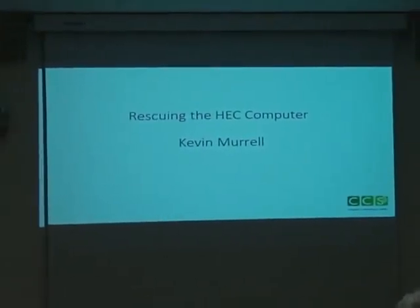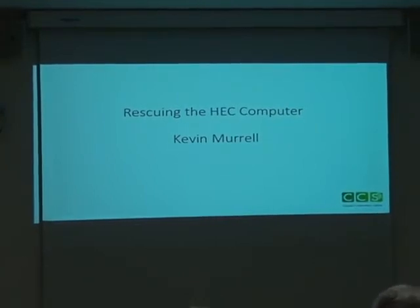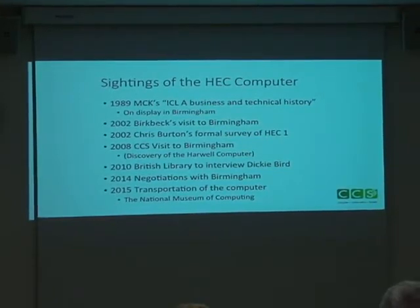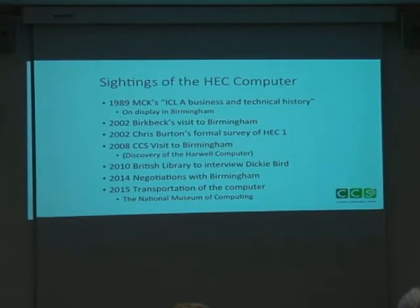What I want to talk about, in my short section, is rescuing the HEC1 machine, discovering it's still intact, finding the machine, and then bringing it back to the museum. I thought I'd go through the sightings of the HEC computer, and it dates back to Martin Campbell-Kelly's book, ICL: A Business and Technical History. When Martin is discussing the HEC computer and the BTM in general, there's a footnote to say that the HEC1 computer is on display at the Birmingham Museum of Science and Industry, which must have been during the 80s, and perhaps just about into the early 90s.